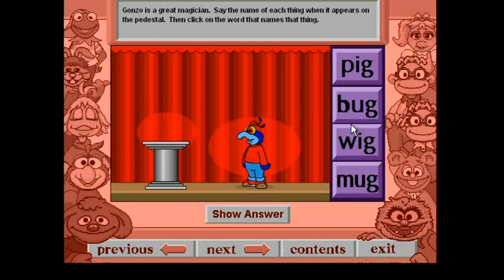Gonzo is a great magician. Say the name of each thing when it appears on the pedestal. Then, click on the word that names that thing. Pig. Wig. Mug. Bug.